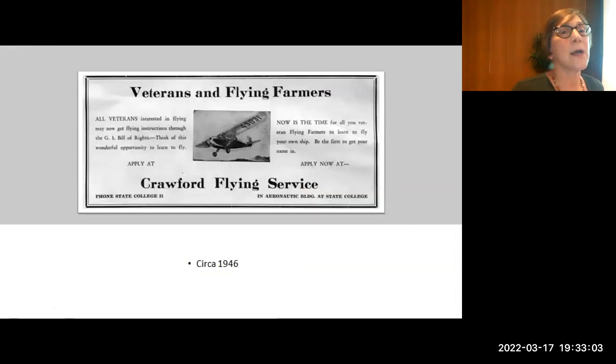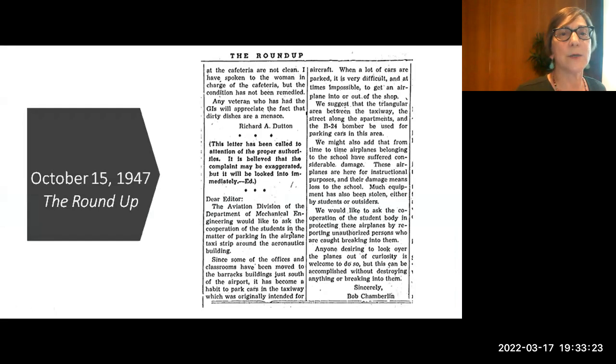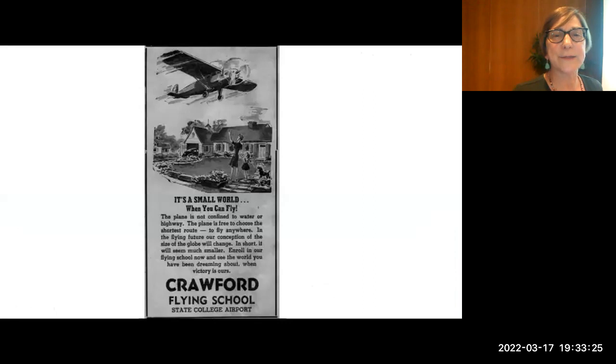And again, the government was paying for GIs to go back and learn trades and learn skills. Bob did a lot of targeting for veterans and also for farmers, because this was a farming area, obviously, to learn how to fly and the things that you can do by knowing how to fly. And he put out a lot of advertisements while he was doing that.